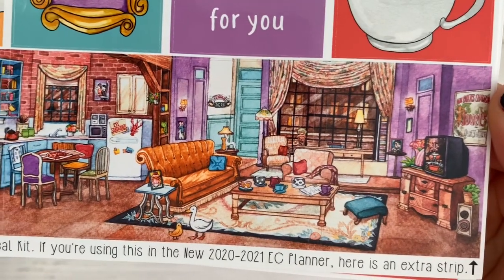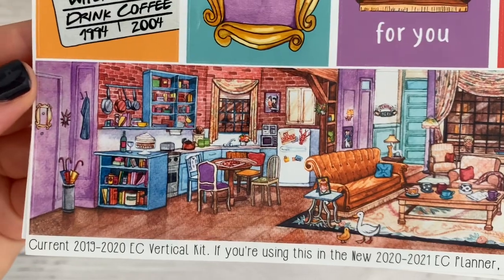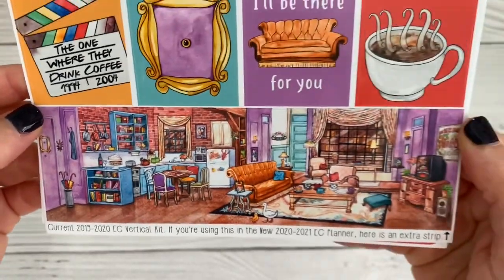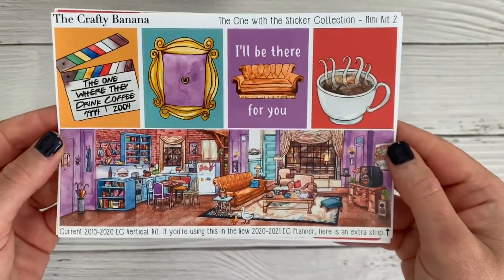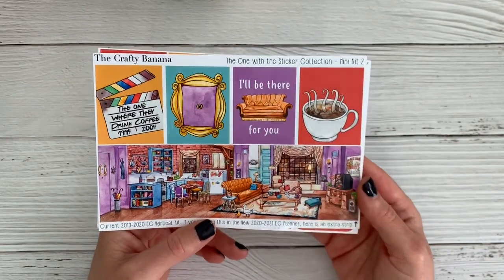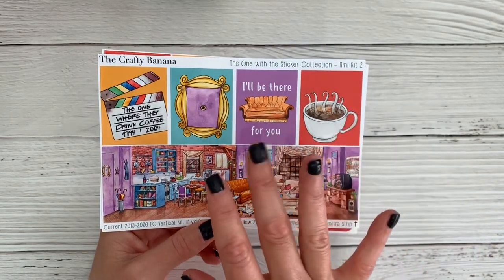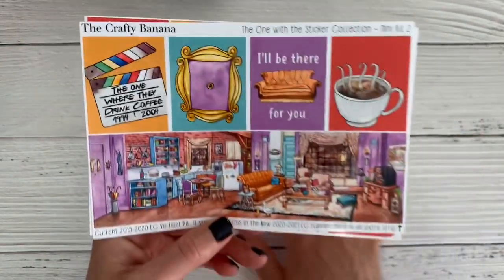I mean, really, there is so much in here. You can look at it for like an hour and find a new detail. It is just gorgeous. But I went with the mini kit, which is 3 pages, because the deluxe kits have a lot of stuff in them and I don't always use everything. So I got this and then some add-ons that I will show you.